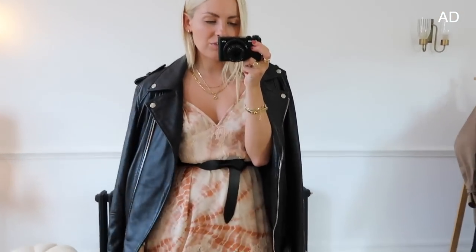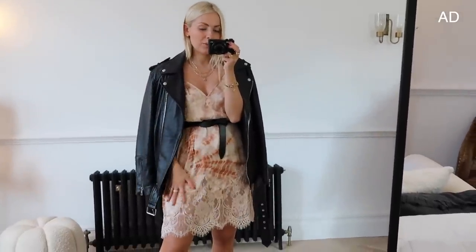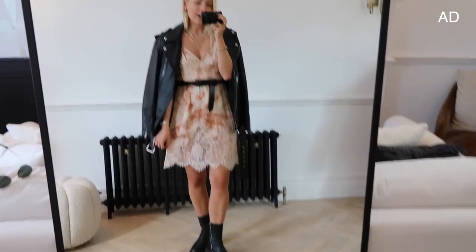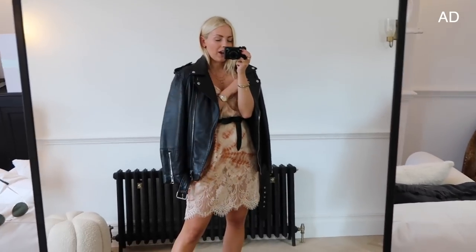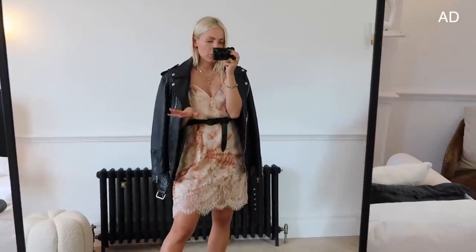And I know I'm gonna get loads of wear out of this dress as we go into the spring and summer as well, because it's such a beautiful one to wear with sandals. But then obviously, as you can see, you can also make it that little bit grungier and make a very beautiful feminine dress that little bit more cool and edgy.